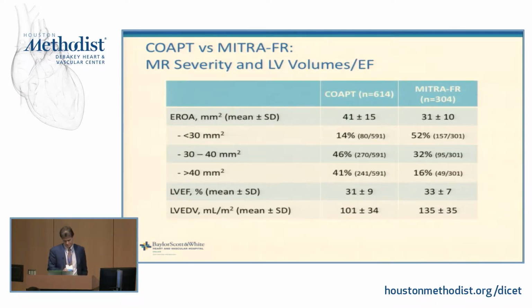Okay, so why is it different than the MITRA-FR? We talked about that earlier, but I want to hit home again and again because people are going to ask you this. You'll have the answer now. MITRA-FR had less MR, 0.3 versus 0.4 for ERO. 52% of MITRA-FR had an ERO that we would call moderate at Houston Methodist or Baylor Dallas, and only 16% had this specific finding for severe of 40. Also, the EFs were the same, but the ventricular volumes were higher.